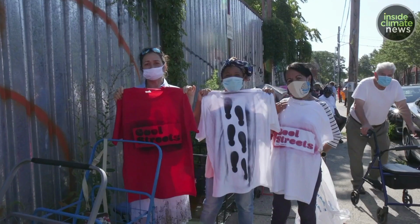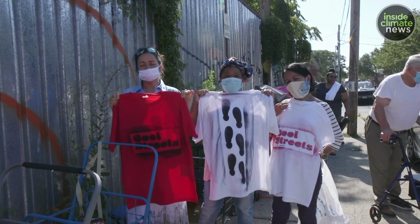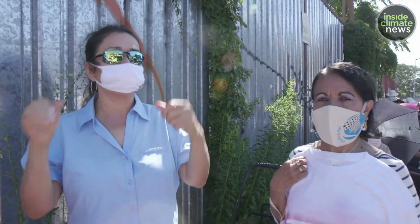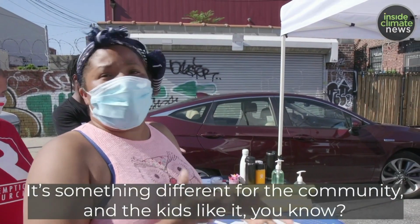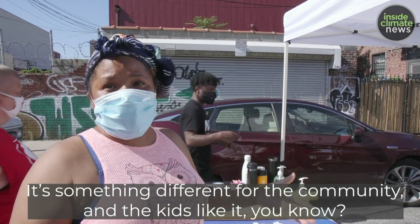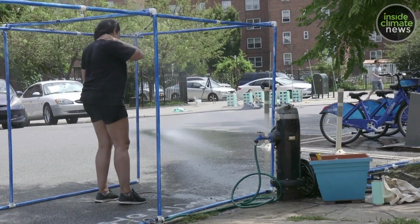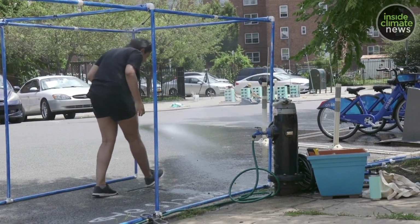The future of Cool Streets is continuing to build, and we're trying to be responsive to community needs. We're so much in the house, so we need to go out. It's something different in the community, and the kids like it. It's a resource that we can use, definitely. So hopefully, the kids will be able to utilize it and enjoy some of the summer.